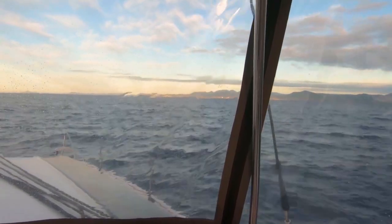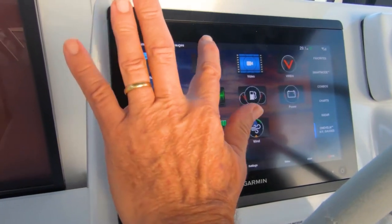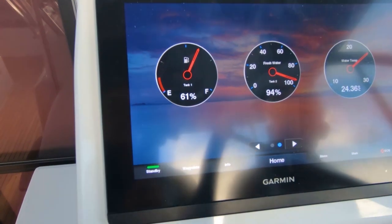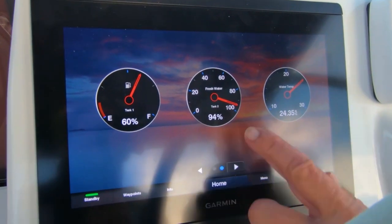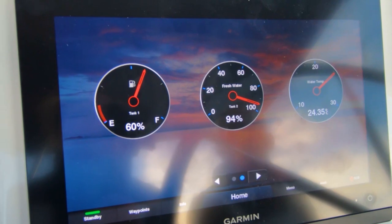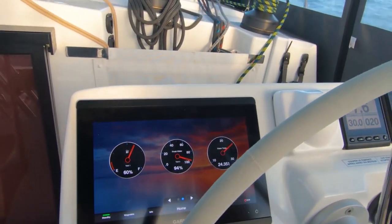Oh, it's good to have some daylight. There's our fuel, 61%. We'll refuel now that we're in Coffs Harbour. 94 in the water tank, and it's 24 degrees in the water temperature here. It's very warm water with the southeast coast current, or the east coast current.